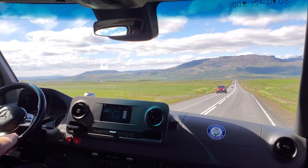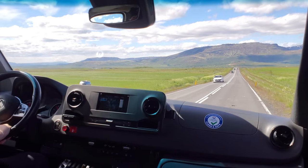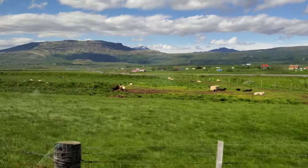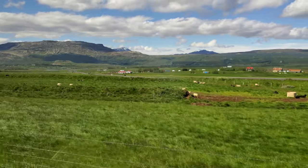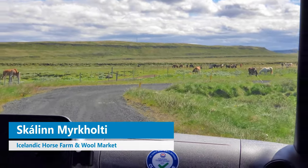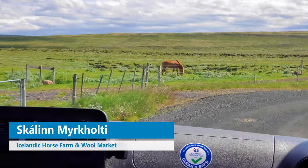Because now we're going to say hello to some Icelandic horses. And the horses that we have here in Iceland, this is basically the same horse breed as the settlers, the Vikings, brought with them here. This is definitely authentic. And the price is also a little bit higher, but it is definitely worth it.